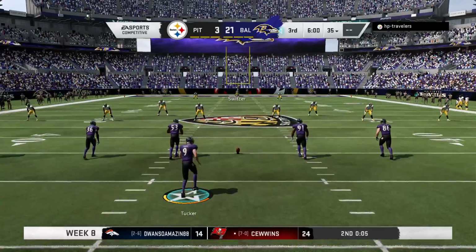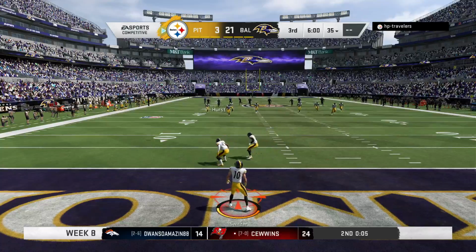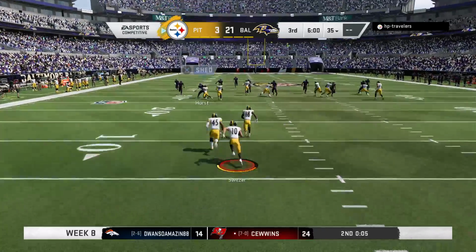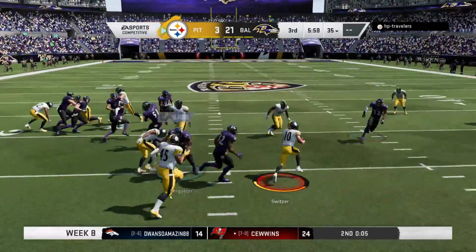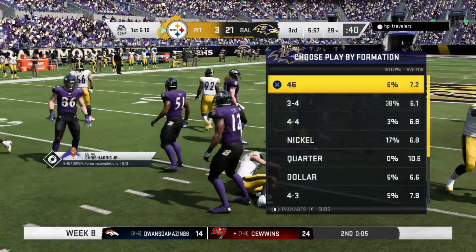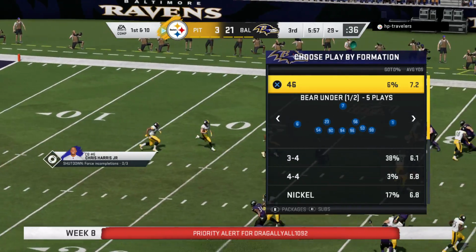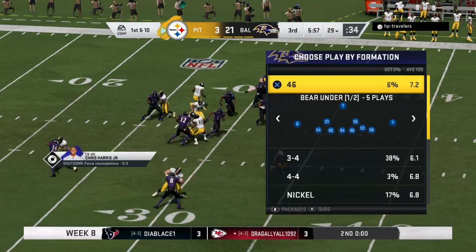Both teams appear ready for the fight ahead, and we resume action here in quarter number 3. This is fielded a couple yards deep. And a good return as he'll be stopped just shy of the 30-yard line. Let's go. At their own 29-yard line.